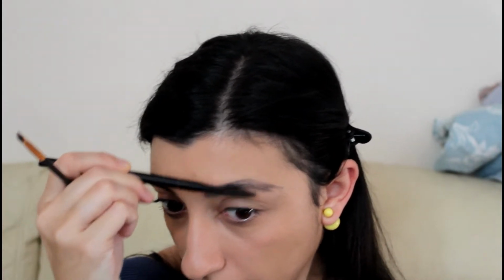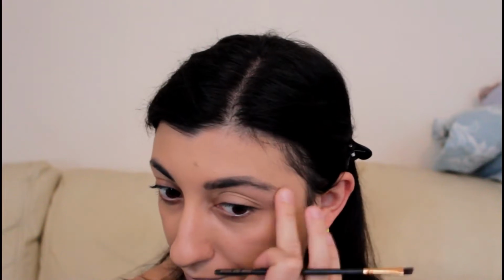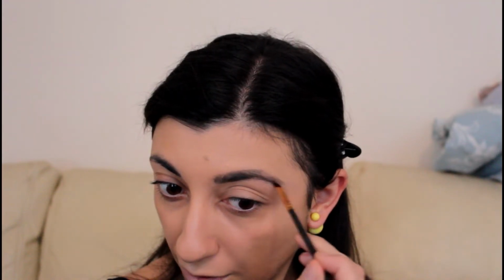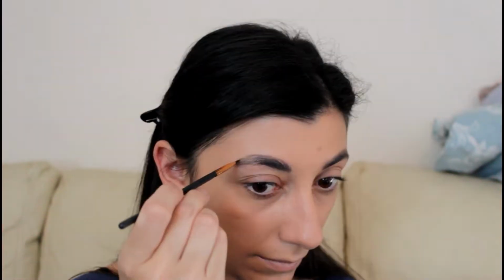I like it. It's nice. And this is a very nice color as well. I picked the right color. Because sometimes I got a deep brown or dark brown color, and it always tends to get red on my eyebrows. But this is very nice. I'm gonna do the same on the other side.